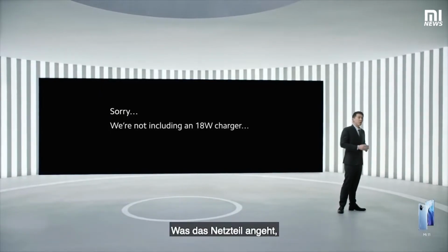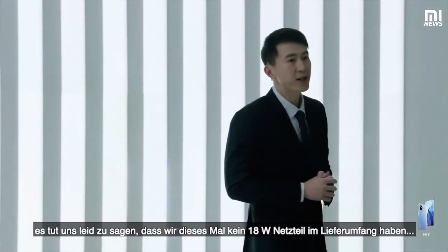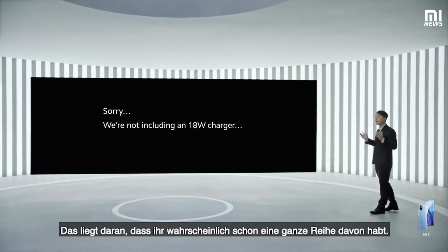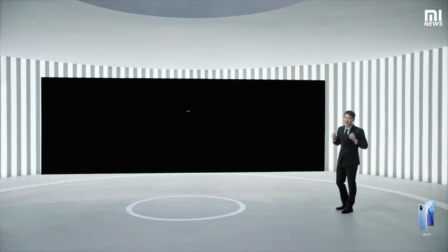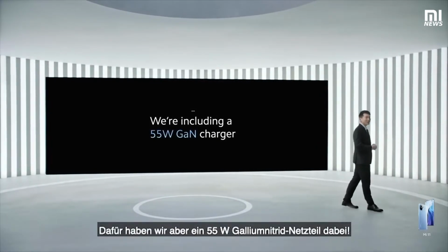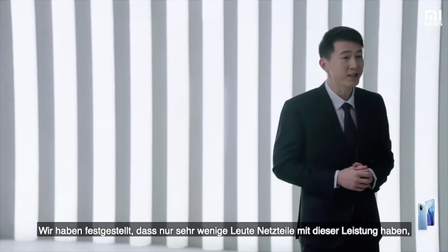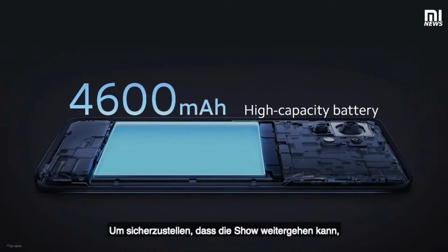As for chargers, we're sorry to say that we are not including an inbox 18 watts charger this time. This is because you probably have a number of those already. In exchange, we are including a 55-watt gallium nitride charger. We realize that very few people have chargers of this capacity, so we made sure to include it. To ensure that the show can keep going, we've also included a 4,600 milliamps big battery.